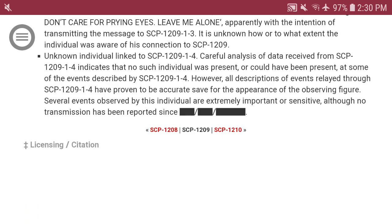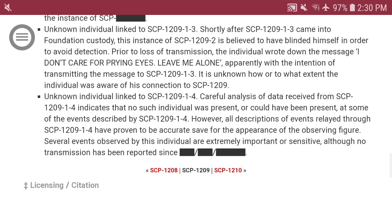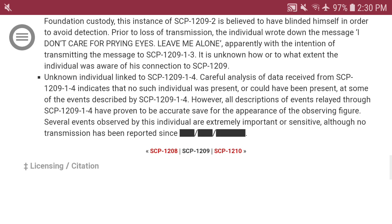So yeah, I'm not sure what the fourth one means, but if I have to make a guess and make the story a little bit interesting, I would just simply say that this person is linked to someone from a different time, pretty much. And yeah, that's why they cannot... no such individual was present, because it happened either in the past or in the future. It's one or the other, pretty much.